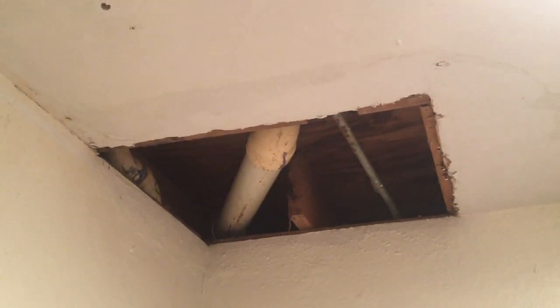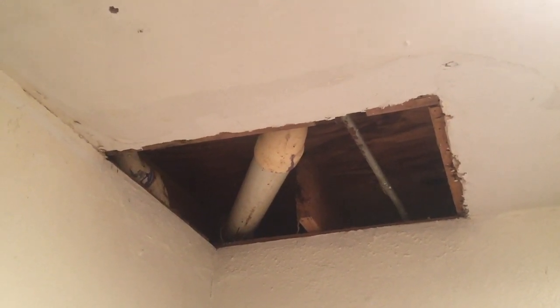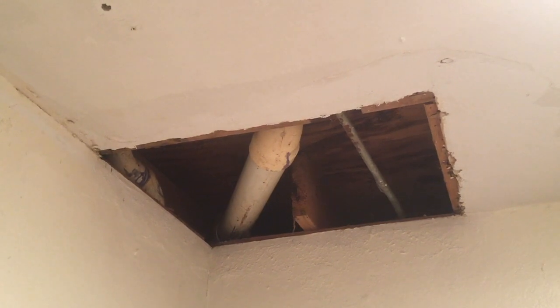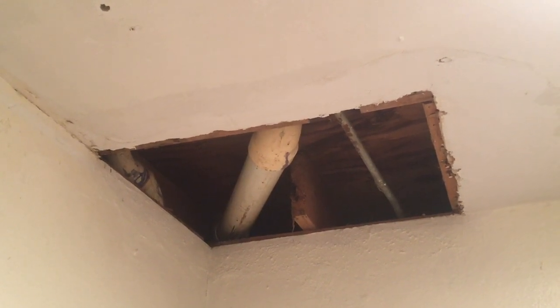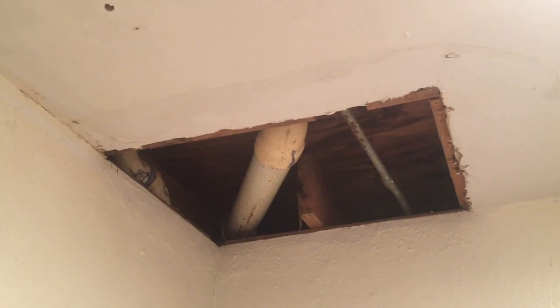I think we're going to try to see if we can get a nice looking access panel, because eventually this thing's going to leak. They always do at some point, and as long as it looks professional, I think it might be worth a shot.